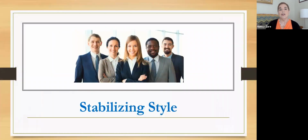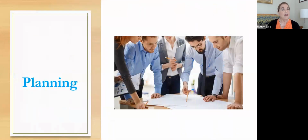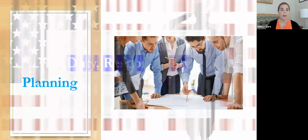So now let's turn to the final style, stabilizing style. And as you can probably guess from the name, the number one value of the stabilizing style is stability, solidarity, substance. This is the person who wants to be rooted and grounded and feel that a structure and a process are in place. They're great planners. They like to have things all planned out. They like things in a row. They like to follow and feel like there is a path for them to traverse.